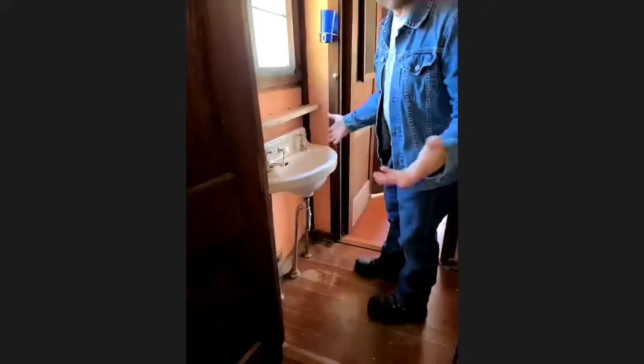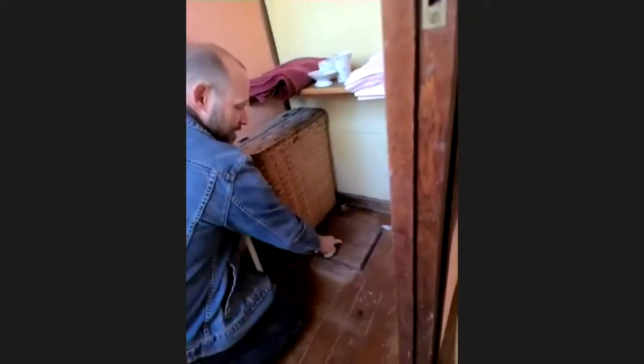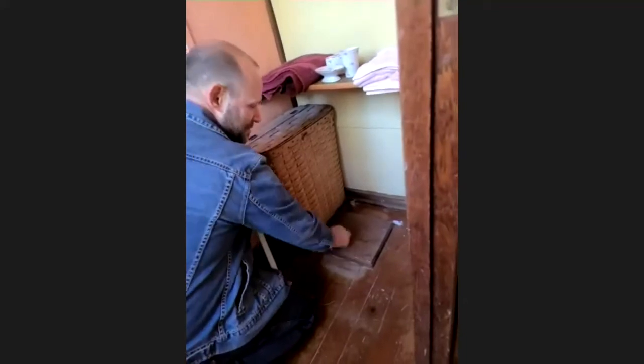We're like, well, is this a sink? Is this the half bath? Well, a sink just doesn't qualify as a half bath. But what we have is a hole. So this has to be... you can see the toilet outline. So this is a hole. So we figured this was the half bath.